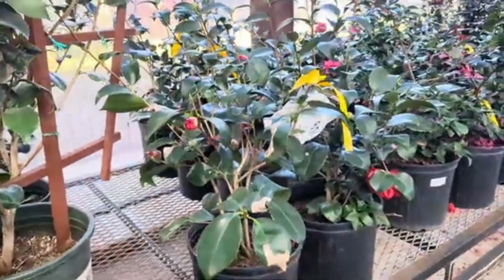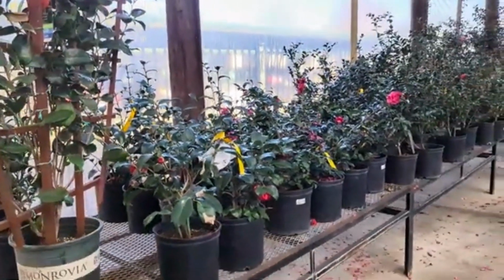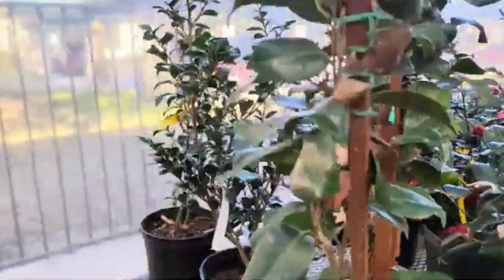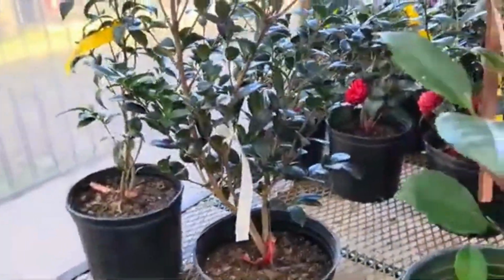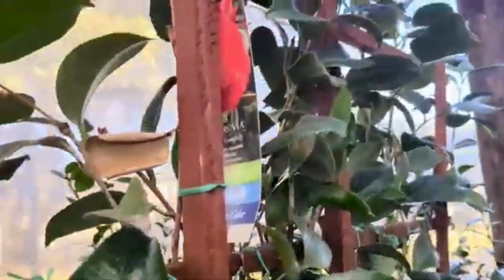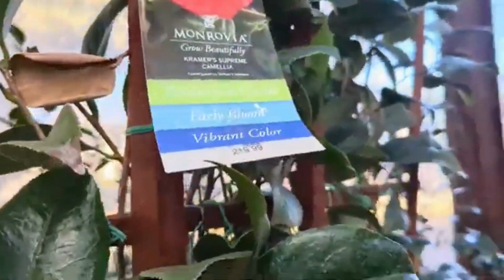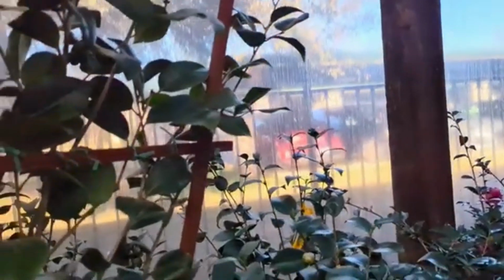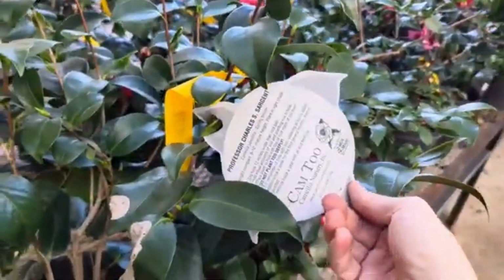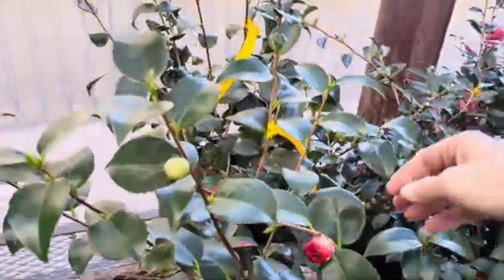So here we are getting into the camellias. So these are going to be blooming over winter. Some of them bloom late fall. Some of them bloom early spring. And some of them are blooming right now, and they are beautiful. So let's take a look at these camellia Kramers. Surprise. Professor Charles S. Sargent, and it looks like one of those is blooming.